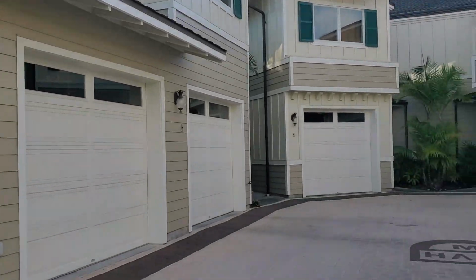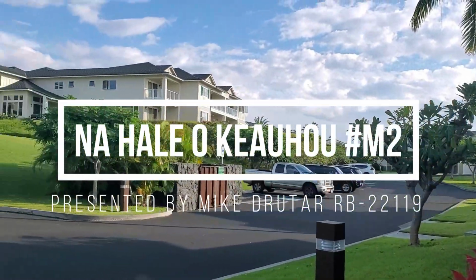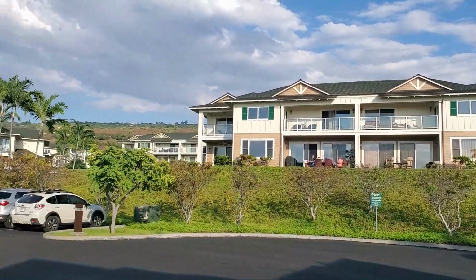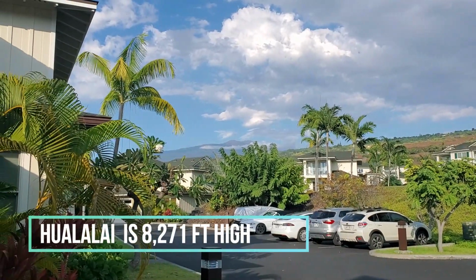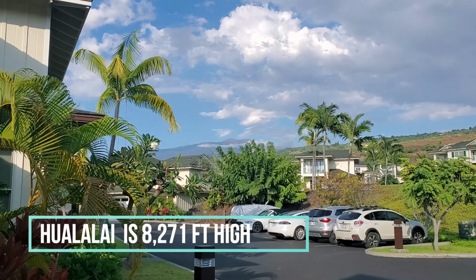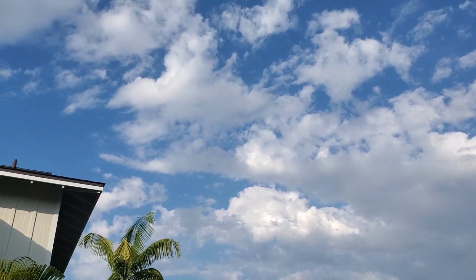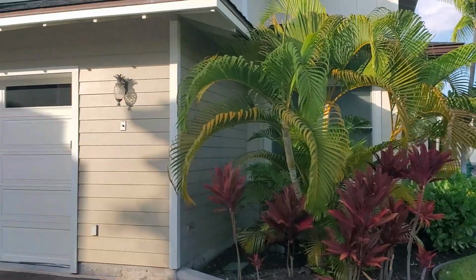Today, I am outside of my listing at Hale O Keauhou. This is in Keauhou, Hawaii, on the Big Island. Got a beautiful day up here. We got views of Hualalai Mountain up there. Check that out. Gorgeous, clear day. Anyone who tells you Kona just has nothing but fog, show them this video.